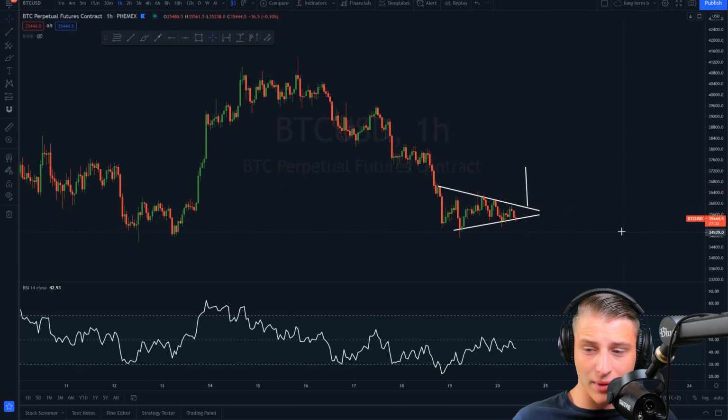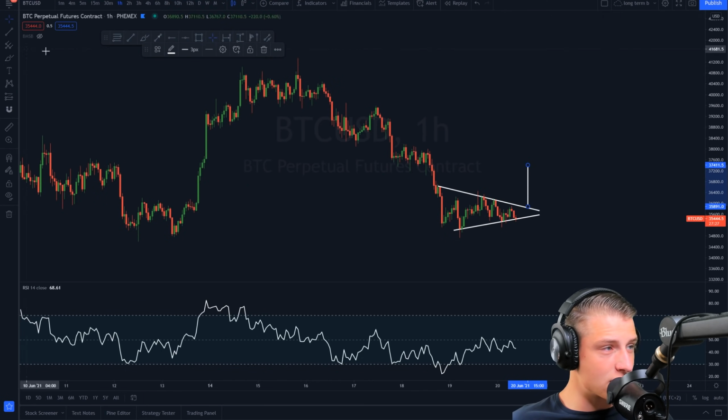So today we're going to see a breakout for the symmetrical triangle, and guys, I would certainly love to play this one, and I will be for sure taking this trade as well on Femex.